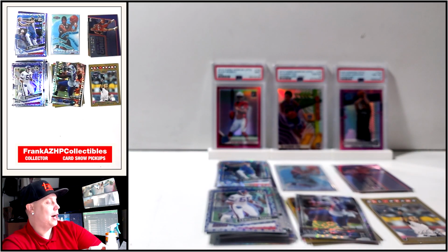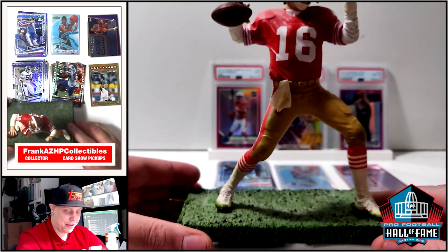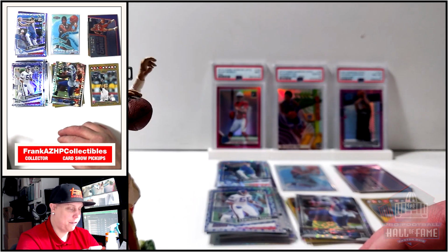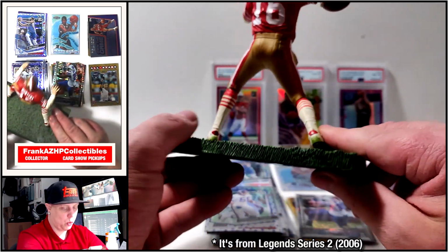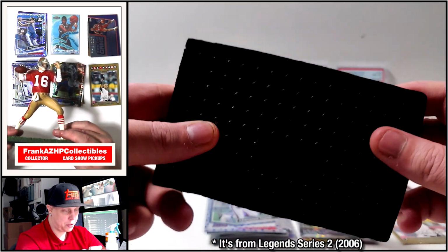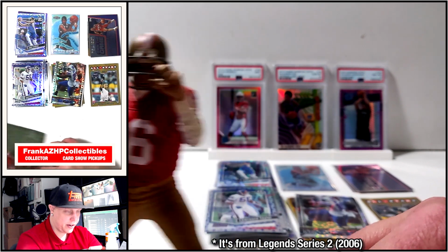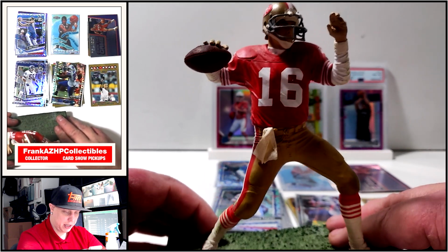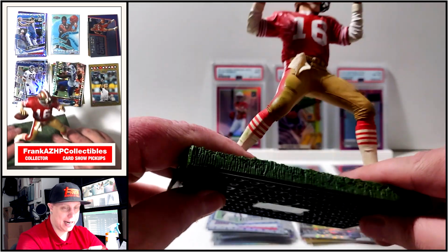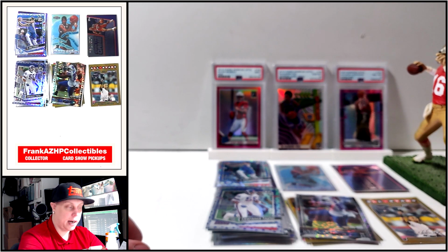Also, from that same dealer, when I walked in, right after I set up, I started looking around before everywhere opened already, and I instantly saw this for $3, and I had to have it. It was already out of the package. Joe Montana, McFarlane Sports Picks, Legends Series. I don't know if it's Legends Series 1 or 2. It's probably Legends Series 1, because Montana would be one of the first people that you do for Legends. Does it say on the bottom? No. It says 2006. But it's very, very hard to beat a Todd McFarlane Sports Picks Joe Montana for $3. So sick. I did not have this. I love those McFarlanes. I have a ton of them by now.